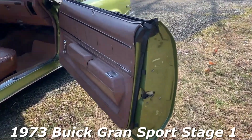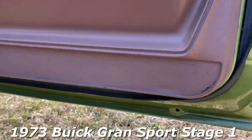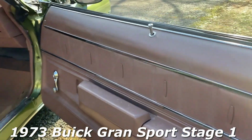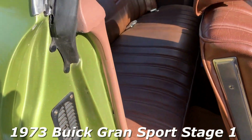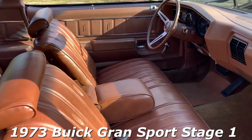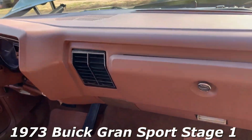Despite all this, the Gran Sport Stage 1 was often overlooked in favor of Chevelles or GTOs. Part of the problem was Buick's older customer base, who weren't chasing speed like younger buyers. But those who drove it knew it was something special. Fast, comfortable, and capable. The engine was quiet but powerful, delivering smooth waves of torque. It didn't scream, it growled with authority.